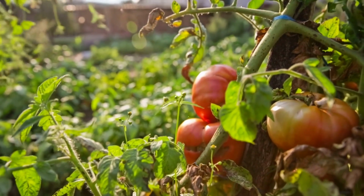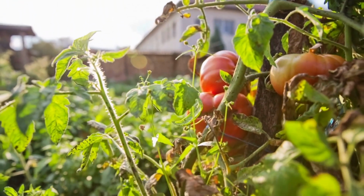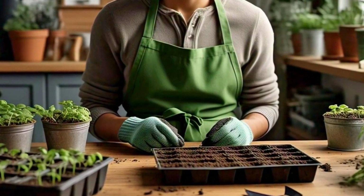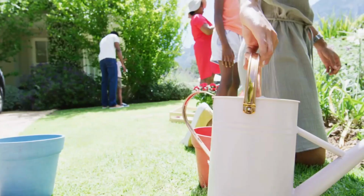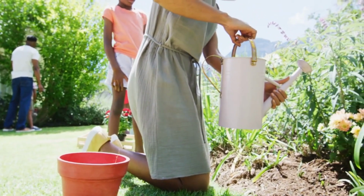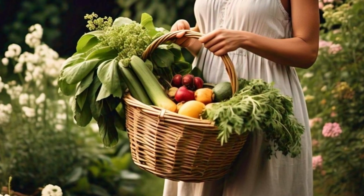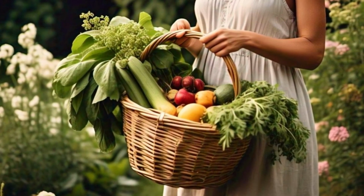Imagine robust tomato plants laden with fruit, vibrant pepper plants glowing with color, and fragrant herbs that enhance every dish. The best part? You made it happen from seed to harvest. Whether you're a beginner or an experienced gardener, there's an unmatched sense of pride in growing your food. Picture yourself stepping outside on a warm summer morning, basket in hand, harvesting fresh produce you nurtured from tiny seeds.